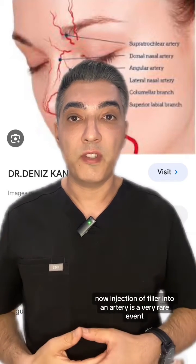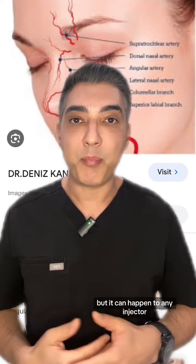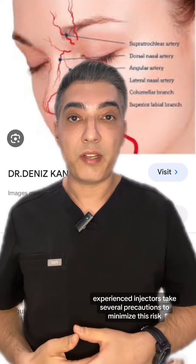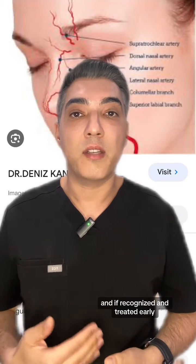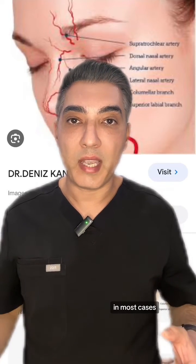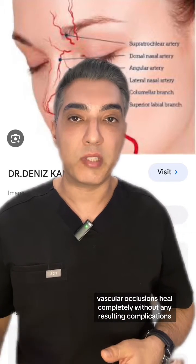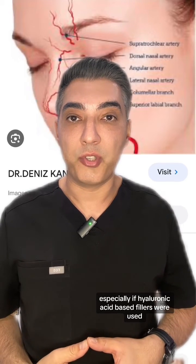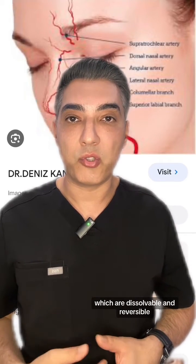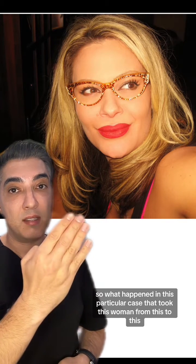Now, injection of filler into an artery is a very rare event, but it can happen to any injector from novice to expert. Experienced injectors take several precautions to minimize this risk, and if recognized and treated early, in most cases, vascular occlusions heal completely without any resulting complications, especially if hyaluronic acid-based fillers were used, which are dissolvable and reversible. So what happened in this particular case that took this woman from this to this?